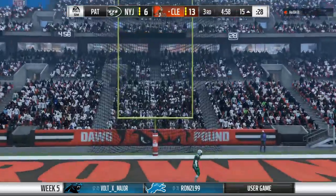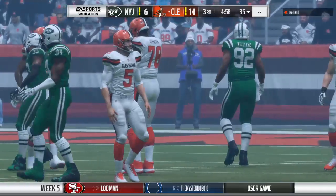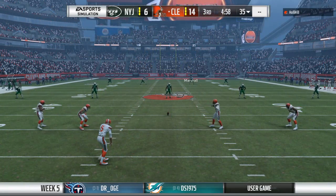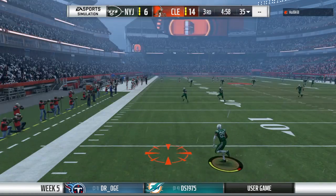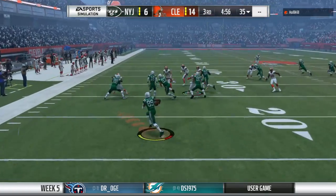In this case, a slant route ordinarily is probably about 3 steps before you go on the slant. In this amount of time, I think it was a 2-step deal. Boom, put his foot in the ground and got inside for the pass, got inside for the catch and the score. This is taken at his 4.